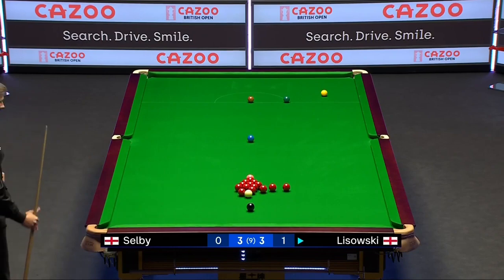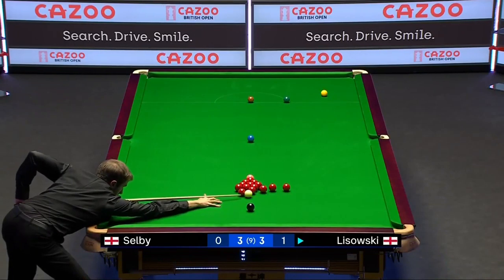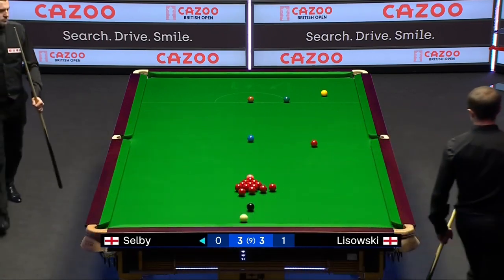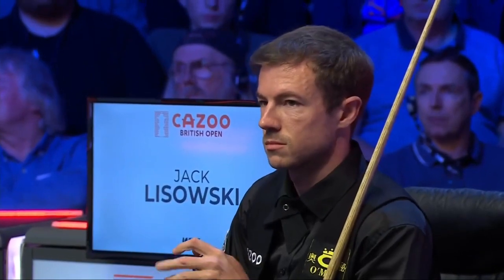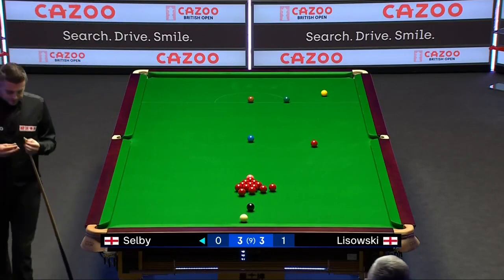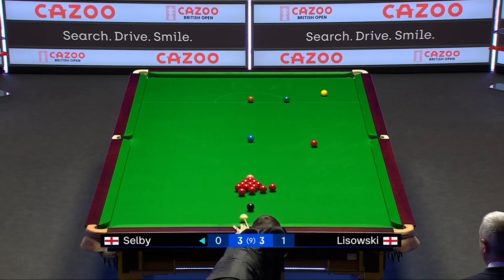It's a big night for Jack Lisowski, playing one of the world's best on home soil. Lots riding on it as well. If he wins this evening, he'll leapfrog Rob Milkins in the rankings, going into the top 12. As it stands, he'd be in the top 10 on the one-year list. So appearances in the World Grand Prix and maybe the Players' Championship would be looking good. But most of all, it's the kudos of beating Selby on a big occasion.